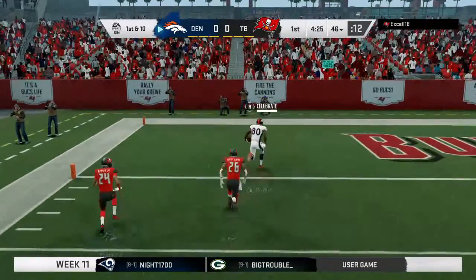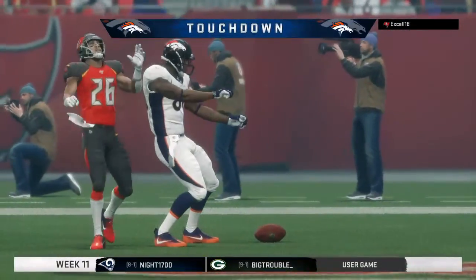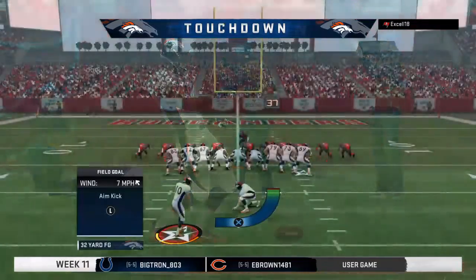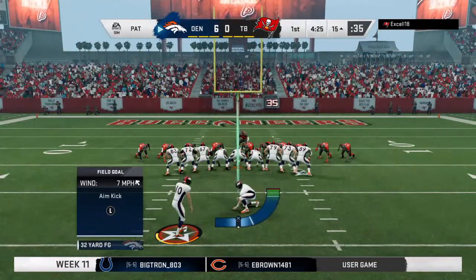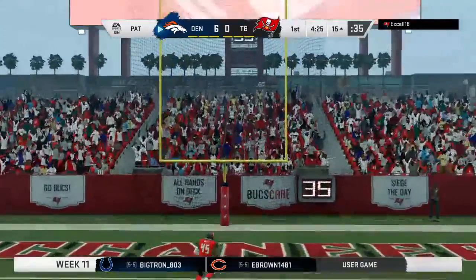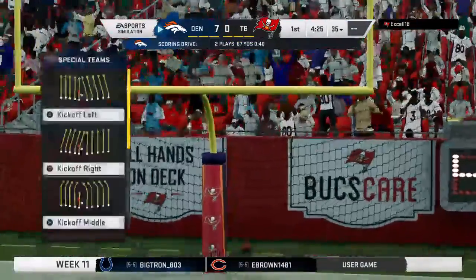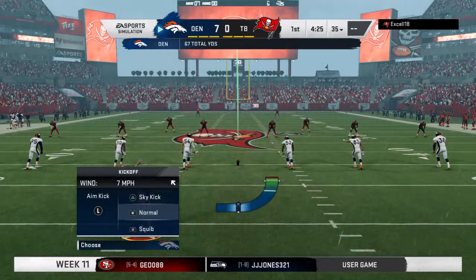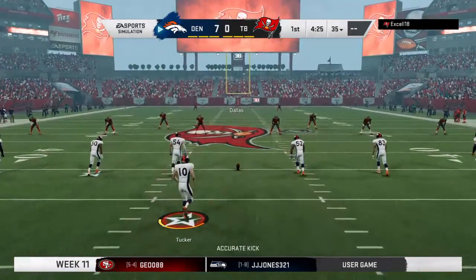This is caught inside the 15. And all the way home for a Broncos score. Miles Boykin, his 5th touchdown now on the year, as his guys are able to strike first here in this opening quarter. Footing always a concern, but the extra point's up and good. And that makes the score 7-0.